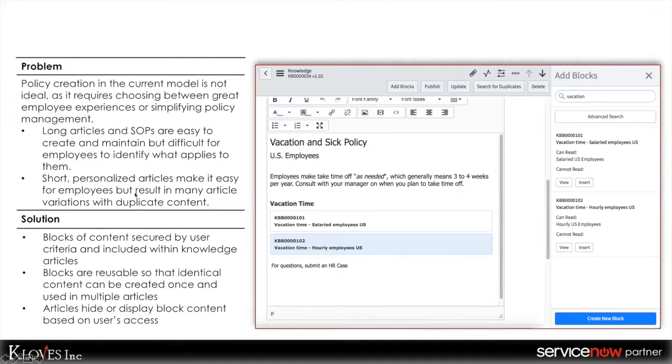So for this one, we're looking at knowledge blocks. So the problem has been with HR specifically, there's knowledge articles and content that are very specific to different audience types. So the problem has been you would have to create multiple articles and tag it so that they can be read by different audiences. With knowledge blocks, this solves it.